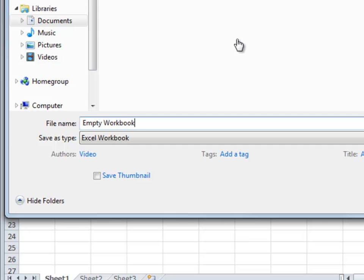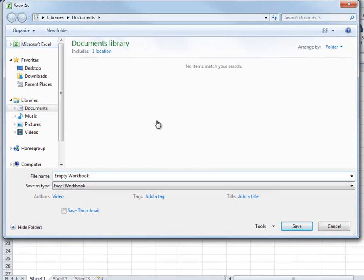Now, right now, the native format is Excel Workbook. That means that if you try to open it in Excel 2007 or Excel 2010, you'll have no problem at all. But if you want to open it in an earlier version of Excel, anything from Excel 97 to Excel 2003, then those versions aren't going to be able to work with this format. But for now, since we don't expect to be sharing it with anybody, we'll just leave it set to Excel Workbook. So there's our 3 questions.